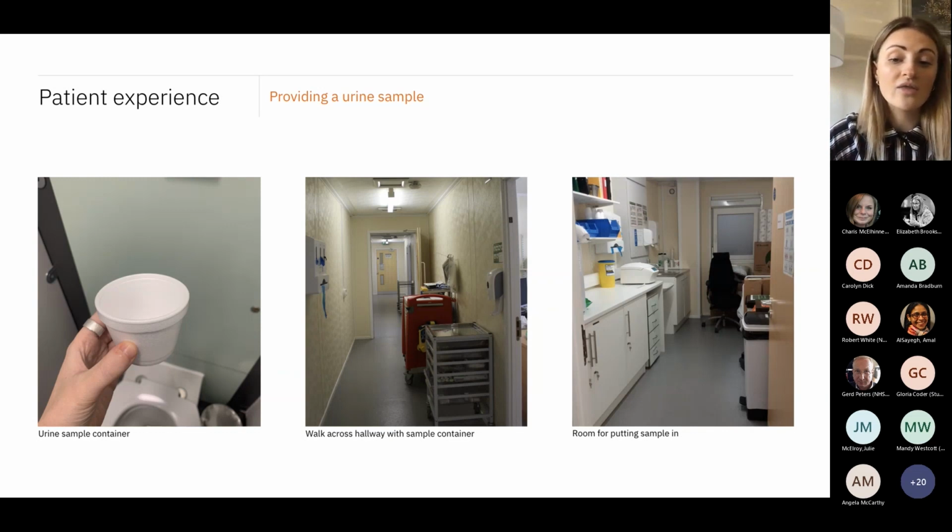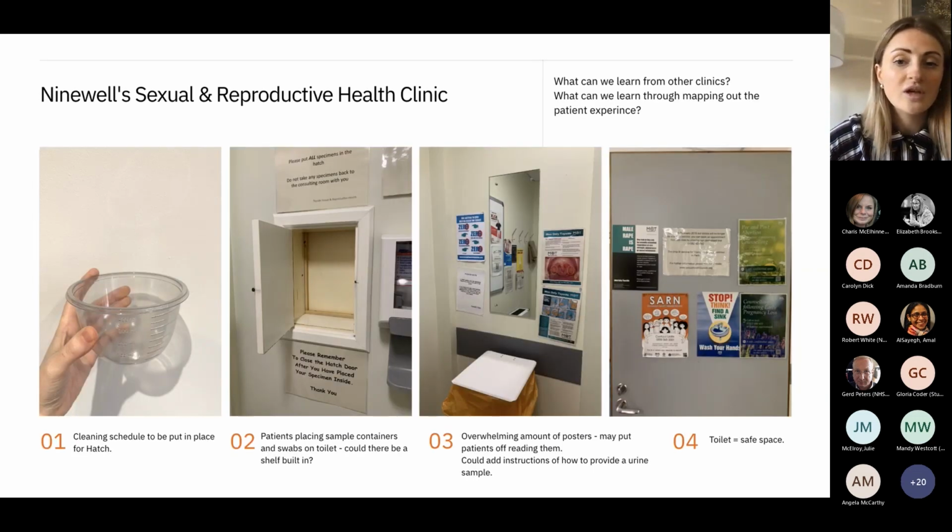But also the little cylinder urine sample tubes that you get, why have they been used for so many years, when they also don't feel fit for purpose? So I was interested in also seeing what the testing experience was like in other sexual health clinics to see if there were any similarities or if there was anything that we could learn from them.